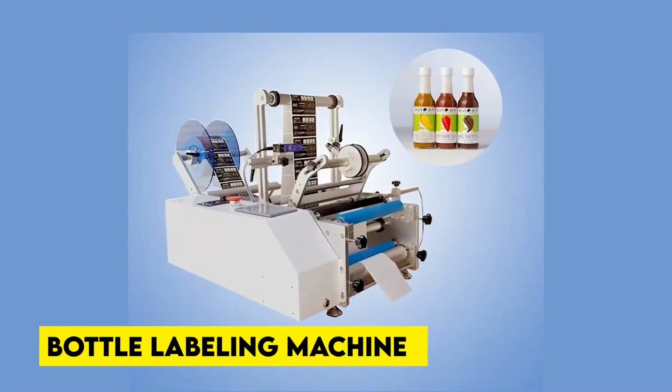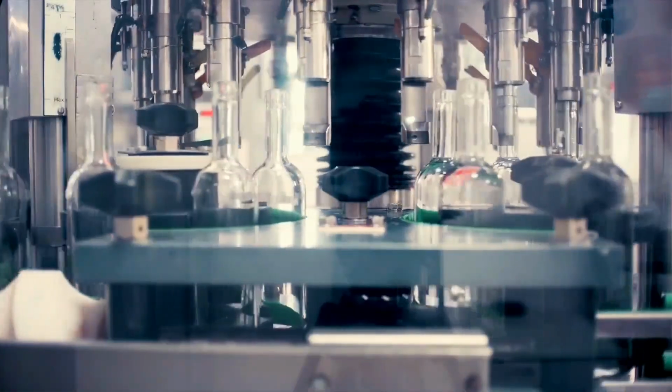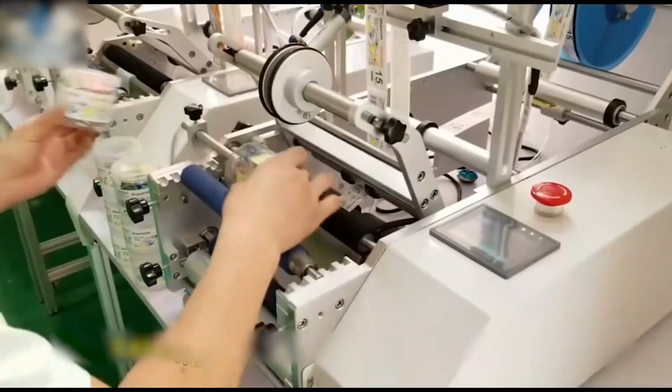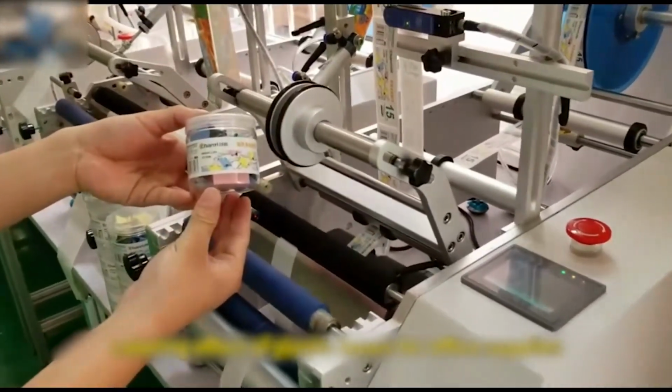Bottle labeling machine. If you're producing anything that comes in a bottle, like juices, essential oils, cosmetics, or sauces, then a bottle labeling machine is a must-have. This compact but powerful device automates one of the most tedious parts of small-scale packaging, applying labels cleanly and consistently.